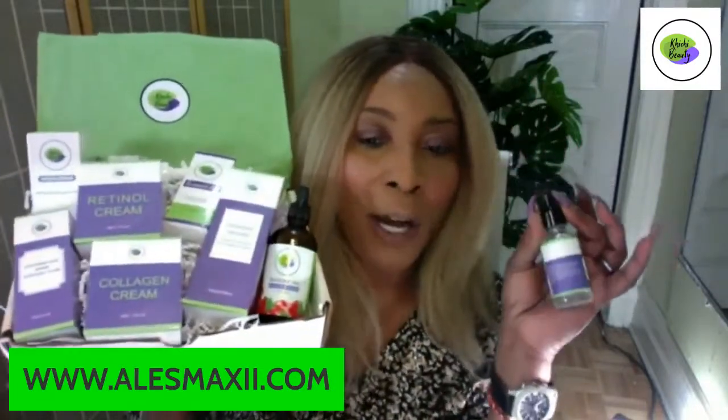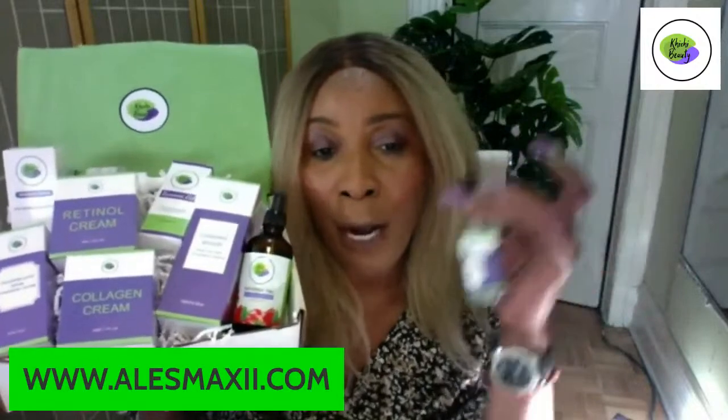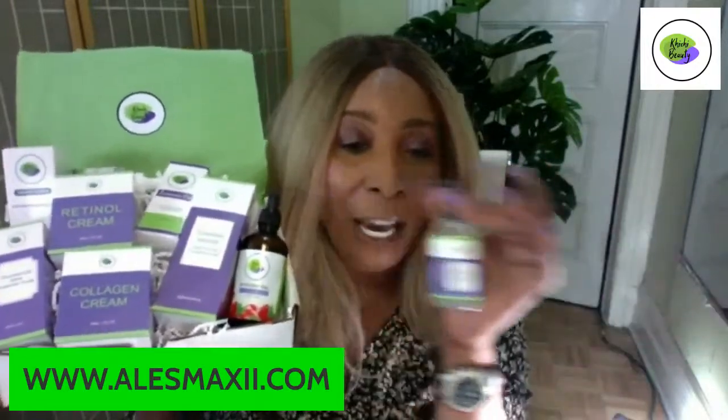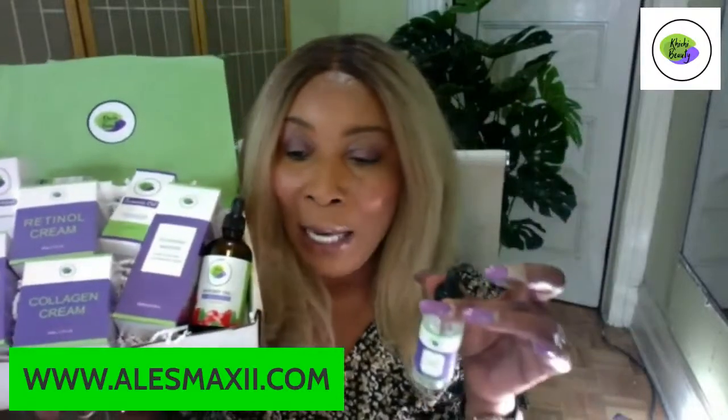Let's say the hyaluronic acid. Some of you might not know what it is and what it is good for. Hyaluronic acid holds moisture in the skin, and it also draws moisture from outside and puts it in the skin. It's good for everyone. You do produce this, but when you age, it slows down, and that's why we make it to put back to you.